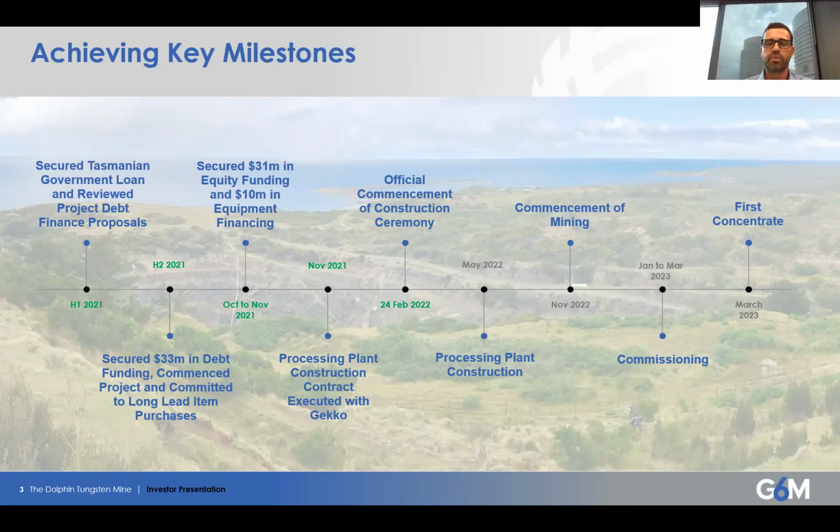We've started our earthworks on site with the intent to commence the construction of the process plant in late May. So everything's on track at the moment, pending that we can mitigate some of these ongoing impacts that everyone's experiencing. But we're on track for first concentrate in Q1 of next year.